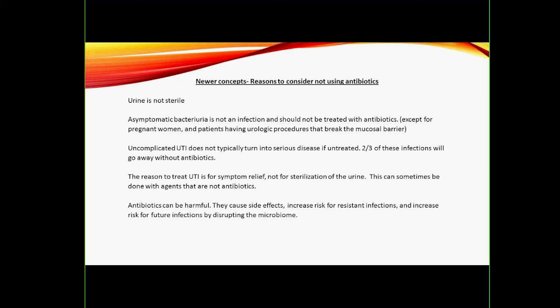There was a study done that looked at people who have frequent infections. So this group was 700 women, and they had 2 or more UTIs in the previous year and none in the past month. These women were put into 2 groups, one to be treated with antibiotics every infection they had, and one to use something else, but not antibiotics. And by the end of the year, the group that was untreated had fewer infections overall than the treated group. This is not what we would normally think.